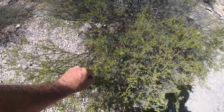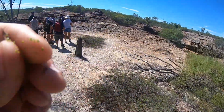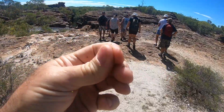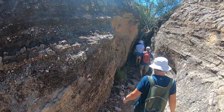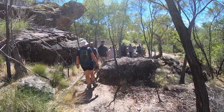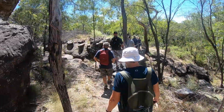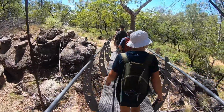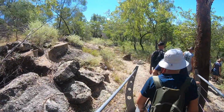This is a turkey bush here. It's used as an antiseptic by Indigenous people, and it smells a bit like Dettol. A little bit sticky. Getting close to where we started from, shed. Left at 10:30, it's about 11:38 at the moment.